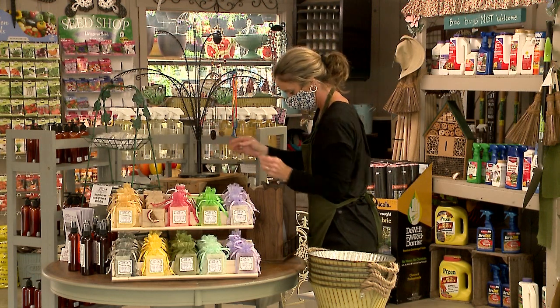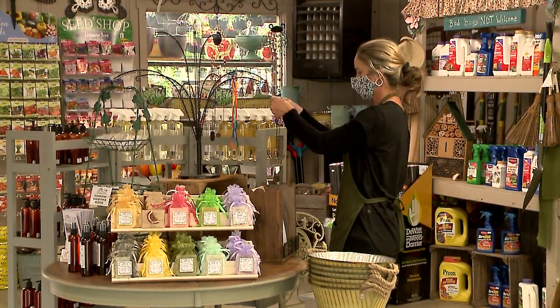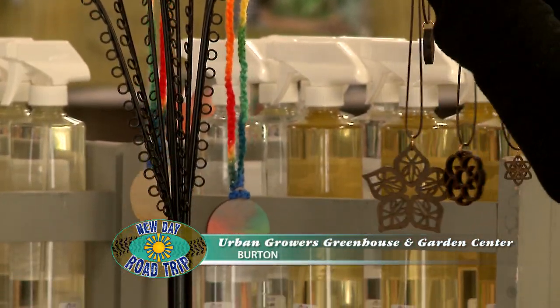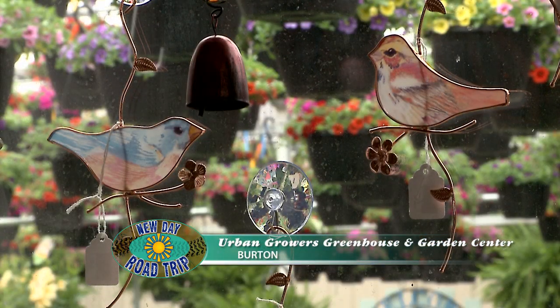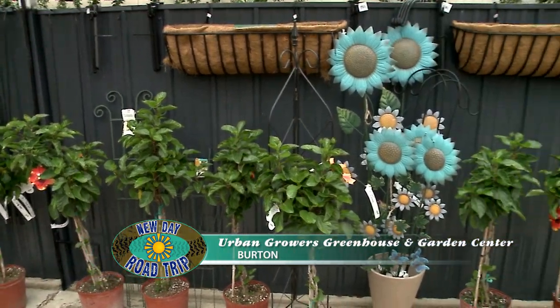Holly, the store manager, has done a great job here. I can't take credit for any of the gift items, but she has really taken that to another level for us. And that's really been driven so that you can come here for something other than just plants. You can pick up a gift for mom or dad or whatever it is at a reasonable price where you can get a couple items. We have some tropicals that have become a big hit.